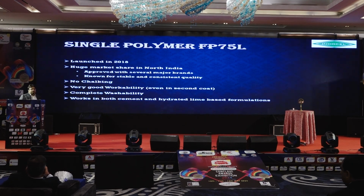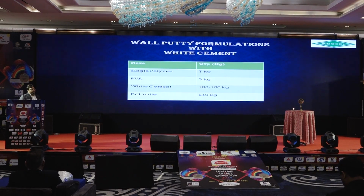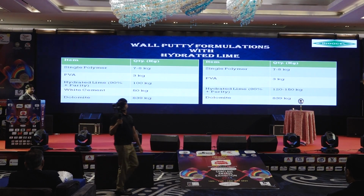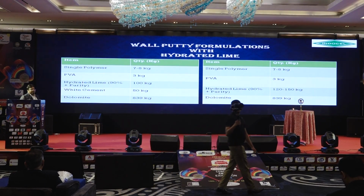This product was launched in 2018 and we have a huge market share for this product in North India. You will not get any chalking and the workability will be very good even in the second coat. And this works with both cement and hydrated lime based formulations. This is the guideline formulation with white cement. And these are the guideline formulations with hydrated lime.